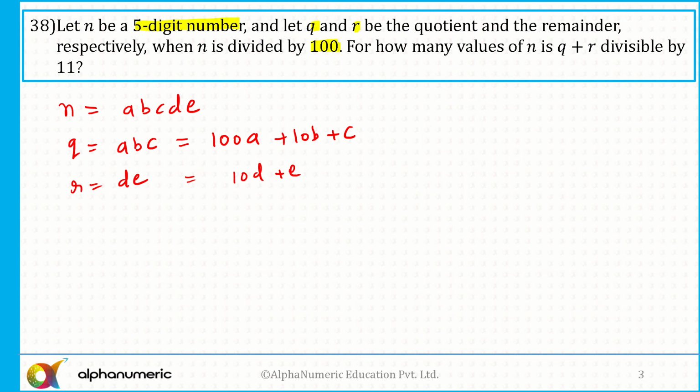Now what is Q plus R? Q plus R is equal to 100A plus 10B plus C plus 10D plus E. I need to divide Q plus R by 11. If I divide 100 by 11, 11 nines are 99 plus 1, so the remainder will be 1 into A. Remainders are multiplicative in nature. If I divide 10 by 11, the remainder is minus 1, since 11 into 1 minus 1. So a negative remainder of minus 1.